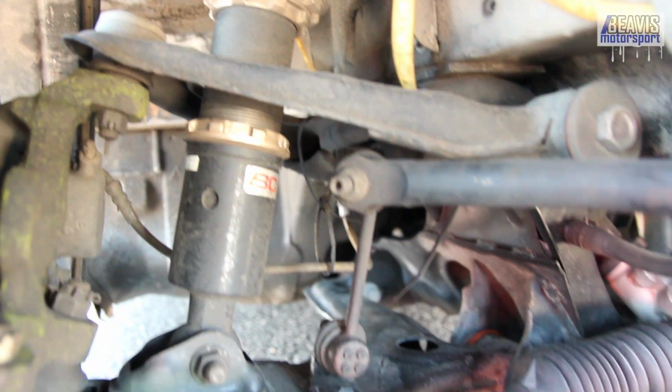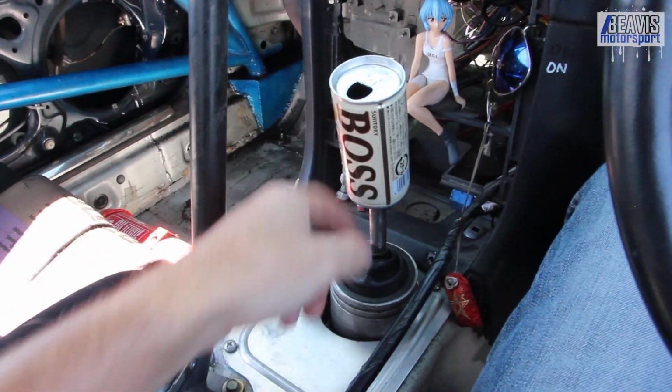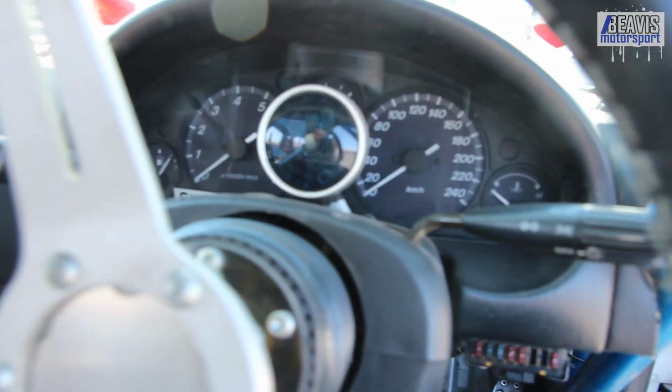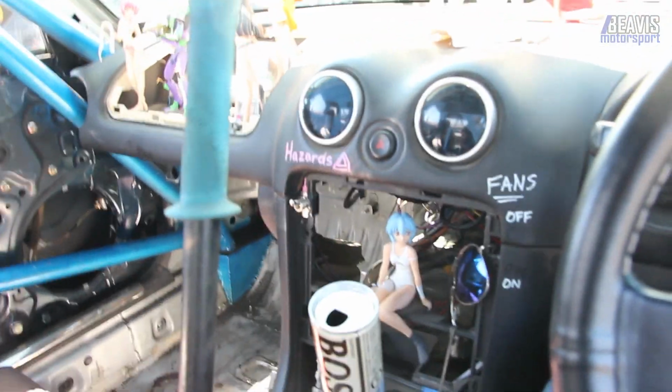But let's take a little tour inside, hey? It's tight in here. My head does not fit. It's not made for over 6 foot. It's definitely an adventure though. He's got his dollies, his robot mate, a boss can shift knob, handbrake, some sunnies, his mascot, some sort of gauge. What is that? Boost gauge, I think. A couple of gauges here, probably for oil and coolant temps.